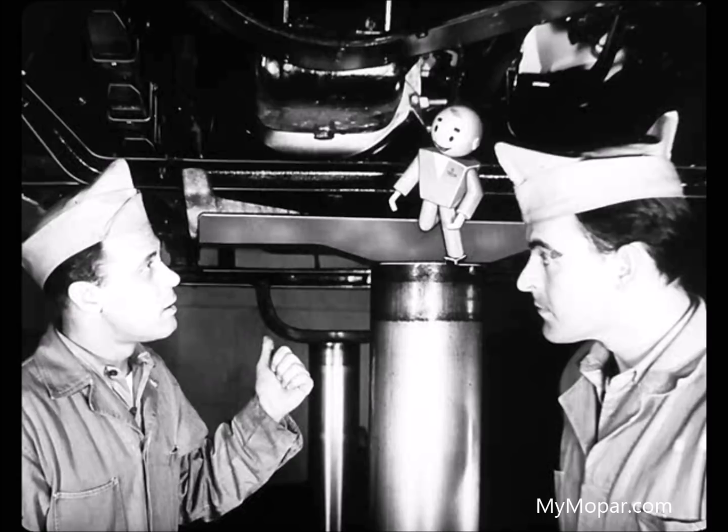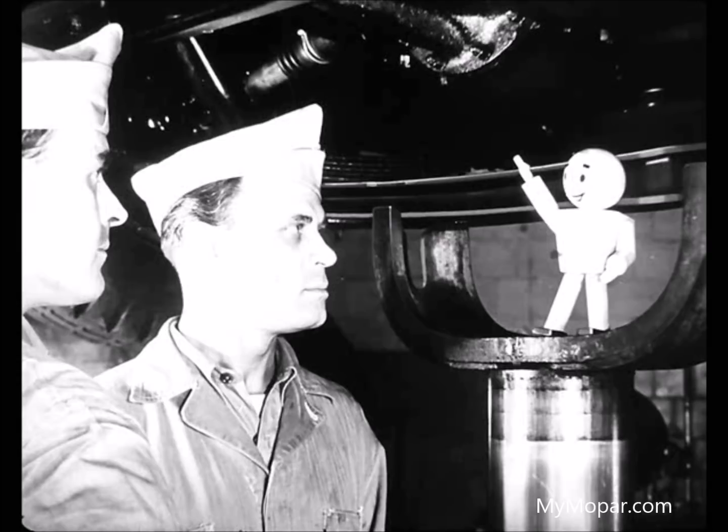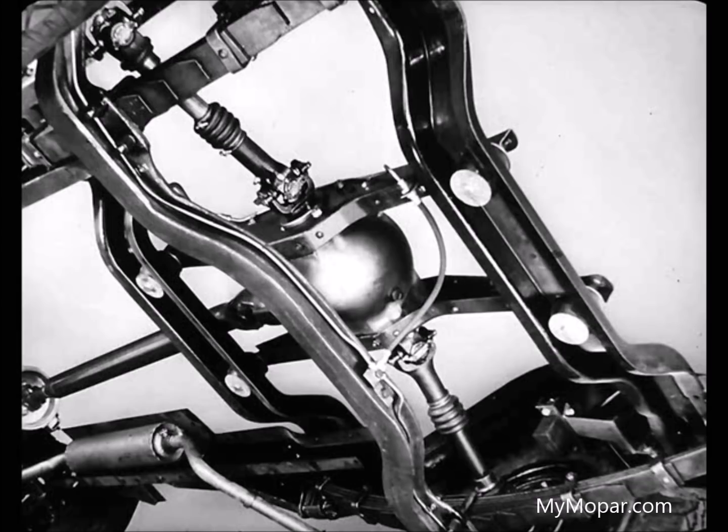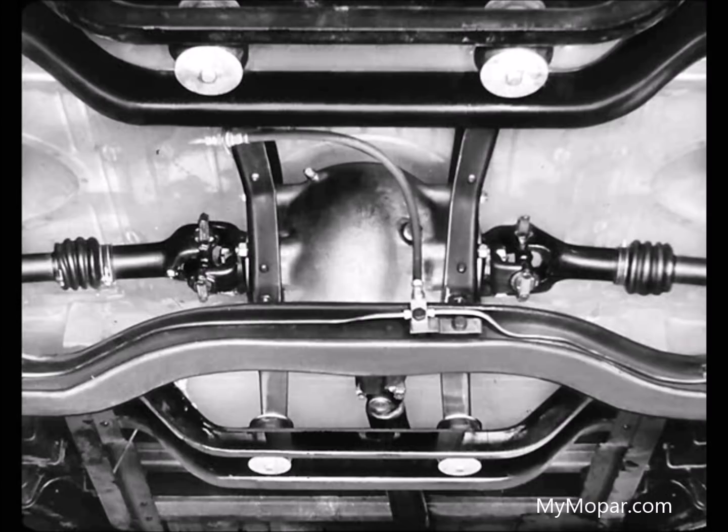I got faith in you, Tech, but I think that rear axle must be on rollers. That's because you're thinking of ordinary rear axles, Pat. But this rear suspension is entirely different. In fact, it's so different that I'm coming back real soon to give you the whole story. But right now, let's take a quick look so you'll get a general idea how it works. Well, I can see the differential is mounted right on the frame. That's to give the van a low floor, I suppose.